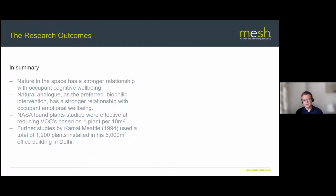So in summary, from the Biophilic Classroom study, we found that there was a positive outcome. I mean, we knew that nature in the space and the analogues were having positive impacts, but in different ways. We confirmed NASA's findings, although that was in a closed lab condition, that the plants were effective in moderating CO2 levels. And also, further studies have been done where large volumes of plants have been installed in buildings and had a positive outcome at the same time.